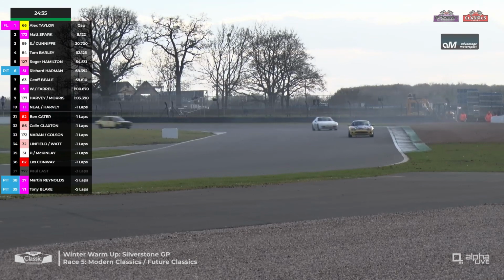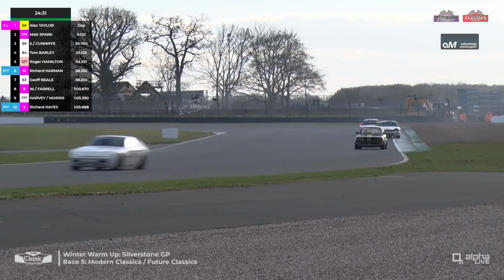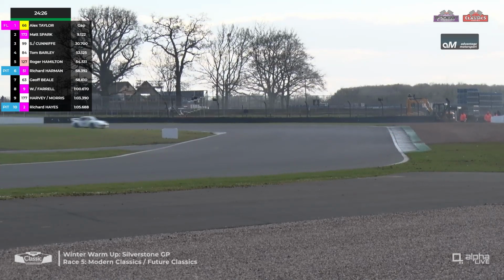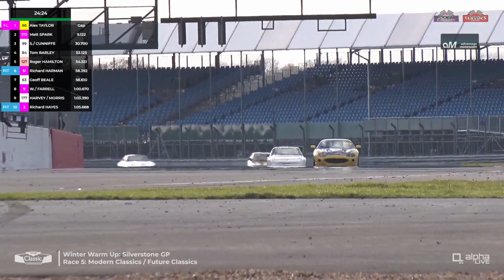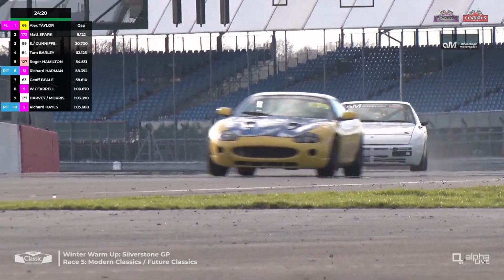So James Neal will go past our commentary position. There is damage on the right front of Richard Hayes' car there. So I think if you put 2 and 2 together, you get your answer. Yeah, such a shame, because that was such a good battle between the pair of them, but clearly, yeah, they've tripped over each other, and that's such a shame that both cars then head into the pit lane with damage.